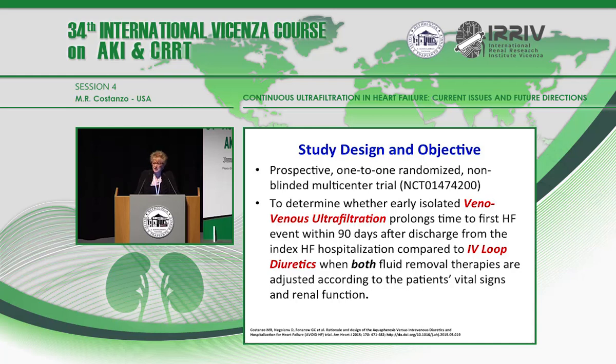The reason I'm pointing this out is because the CARRESS trial not only was a rescue trial and not an early strategy trial, but the patients assigned to the diuretic arm had a very thoughtful stepped pharmacologic therapy algorithm, whereas the group assigned to ultrafiltration had a one-size-fits-all approach, where there was one ultrafiltration rate for all patients. So we felt that we should actually adjust both methods of fluid removal according to the patient's characteristics. And I was very happy to hear Dr. Serta say that you have to look at the values even every hour.